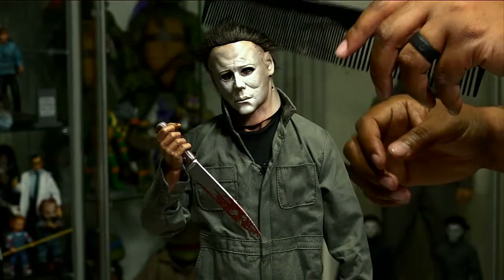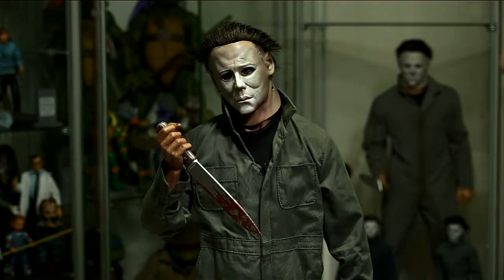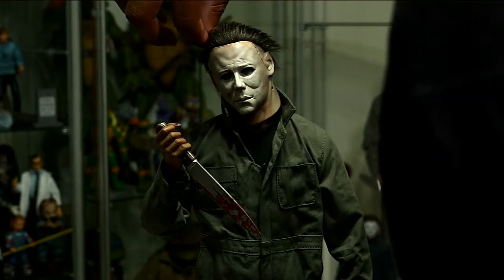Yeah, this is so much better. I'm just trying to give him some little locks and loops like he's got on the.